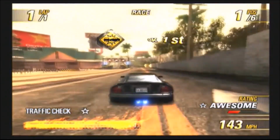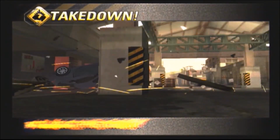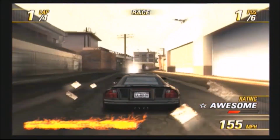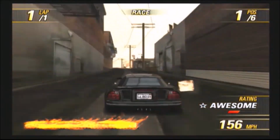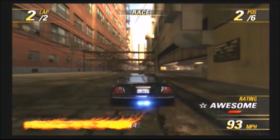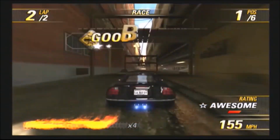In fact, I find that Burnout Revenge looks better on the original Xbox than the 360, primarily due to the use of the hideous bloom effects shoehorned into the Xbox 360 iteration. Burnout Revenge is a game you could play on your television and shock your unsuspecting guests when you reveal that you are in fact playing an original Xbox game.